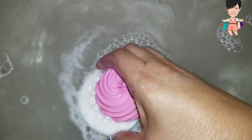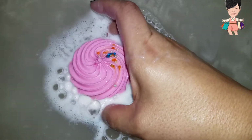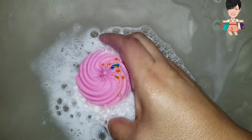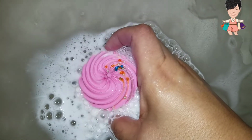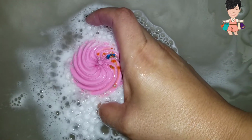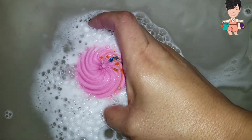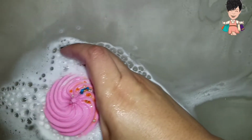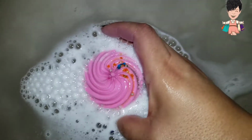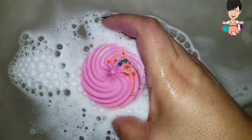Not floating. Okay, the top is coming off. So I guess it's two pieces that they put together. Literally, I do want to sneeze. So, I'm not saying it's not good. I'm just saying it just might not be my scent. I'm gonna have to cut out a lot of sniffling out of this video.